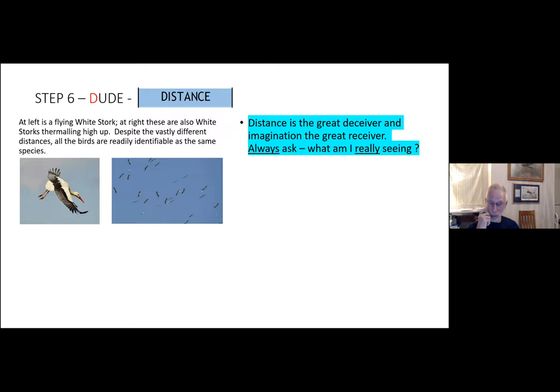Now, recently we had one in Hampshire down at Harbridge, and I was lucky enough to see this bird, and I saw it at low level, and then it started to climb and climb and climb until it was probably about 2,000 feet up and going away from us at about a mile distant, but it was still identifiable as a white stork.